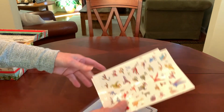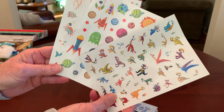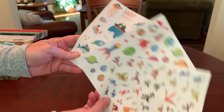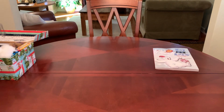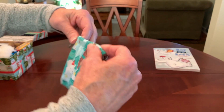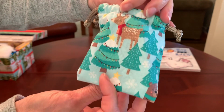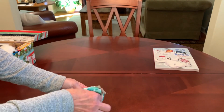I slipped inside a few sheets of silly stickers: dinosaurs, outer space and planets, and some under the sea stickers. He's got a little race car set inside this little drawstring pouch that I made specifically for it. It's got a little polar bear on it and a brown bear, a reindeer. And this came from the Dollar Tree.